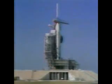Pad 39A at the Kennedy Space Center, and the Columbia's been here before. But this time the countdown is much smoother. The spacecraft was loaded this morning with liquid hydrogen and oxygen, and no problems at all were reported, except with the weather. A 10-knot crosswind that, if it persists, could cause Wednesday's launch to be postponed.